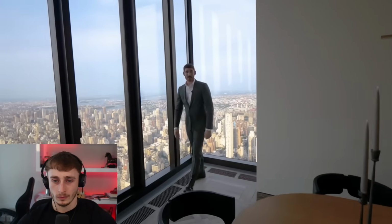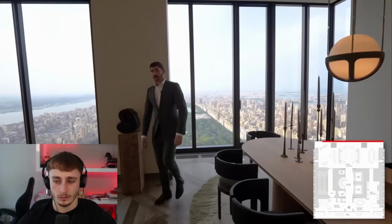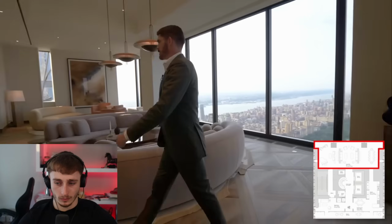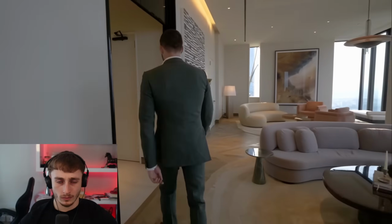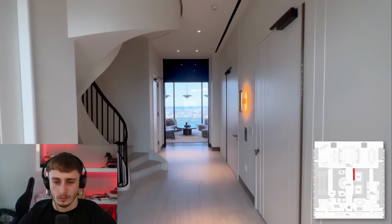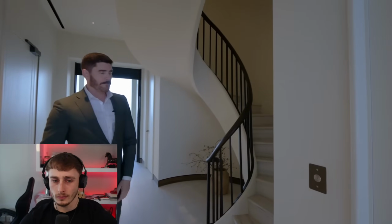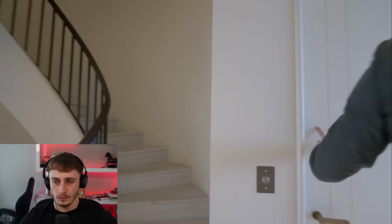This is now my second time checking out this space, and it just keeps getting better and better. So from here, I want to take you back into the foyer and break down some of these details. So below my feet, we have a white macaba stone here on the floors, and then that spiral staircase leading up to the second floor. This is actually the in-house elevator, so this just serves the penthouse.